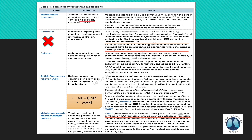Some patients will require only anti-inflammatory reliever therapy as SOS, so patients in step 1 and 2, and some patients would require anti-inflammatory reliever therapy as the maintenance.